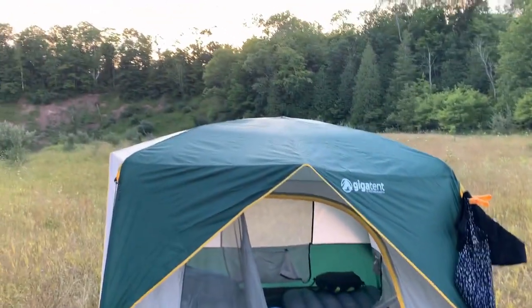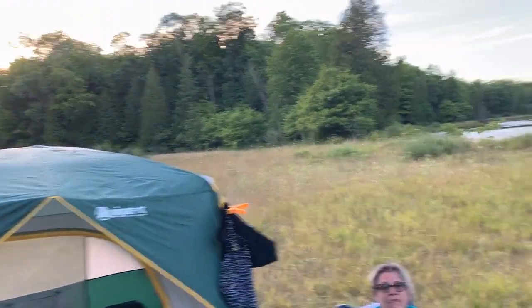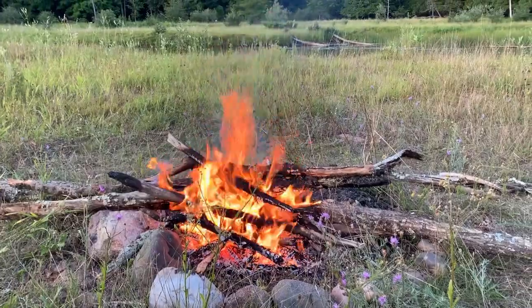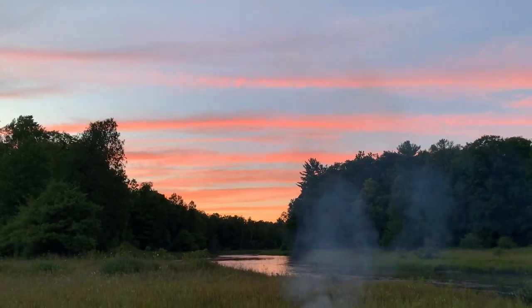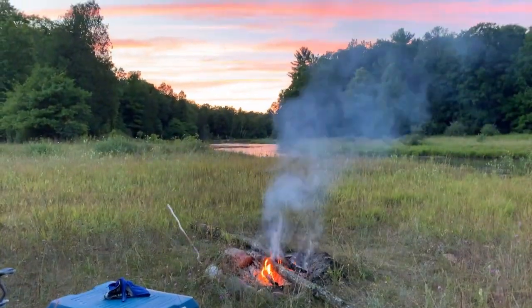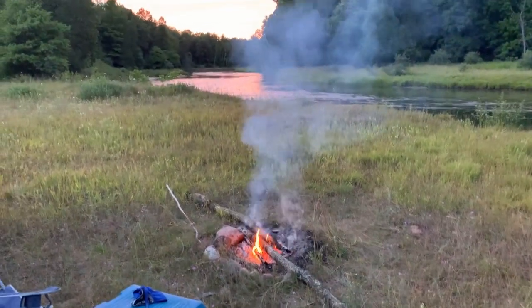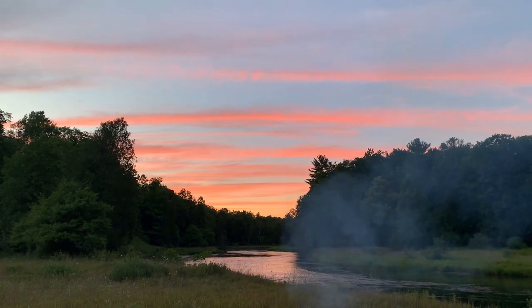Well, the sun went down below the trees. It's 8:36. Probably about an hour from getting dark. And we have fire. Didn't even need Jackie to start one for me this time. I did it all by myself. Okay, I took a picture. But check the sunset. Check that sunset out with the fire. That's pretty. That sure is pretty.